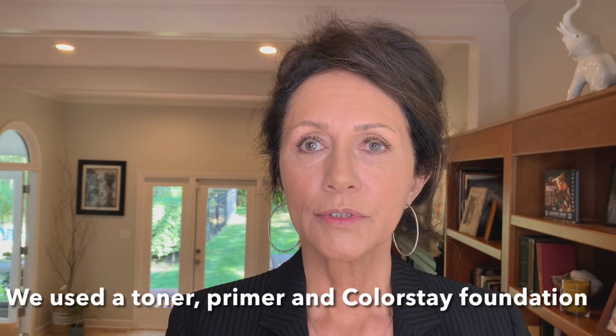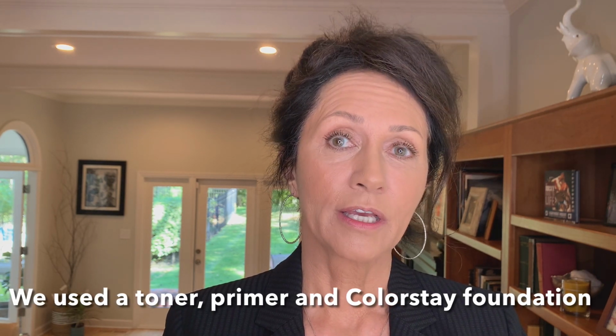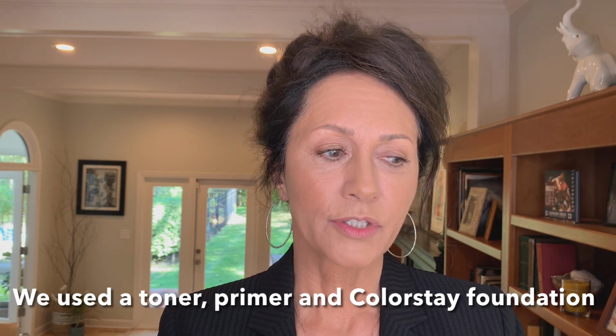Okay, so that's the lighter and darker Colorstay. It's a lot more coverage, but I like it. And then look up. It's very pretty, Lori. Still looks glowy. It does. You still have some good color. So we used a toner and then we put on the primer. Yes. And now we're putting on the e.l.f. primer that we used, and then some Colorstay with the two colors, 340 and 330.